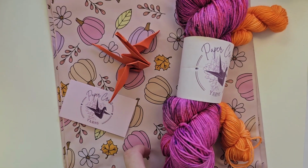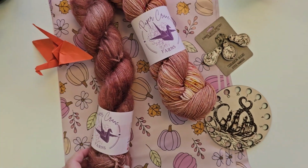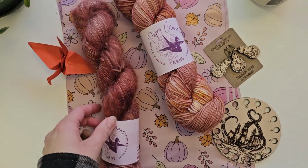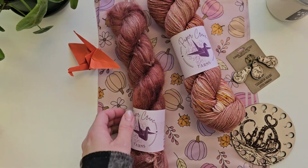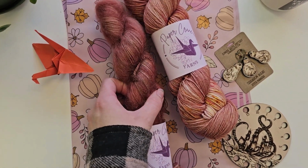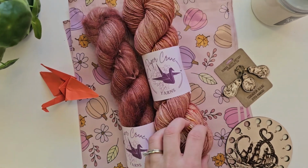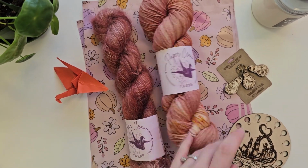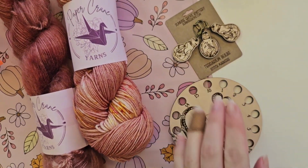Another order, we have a Monster Movies sock set. Here we have another fun one, some of my favorite colors. You know, as time goes on, I just realized that every color is my favorite color, but this one is my Woodfire Clay colorway on the silk mohair, and we've got Golden Afternoon on merino nylon fingering weight, and then we have a couple Sunrise Grove items.